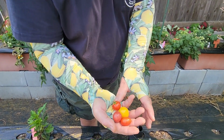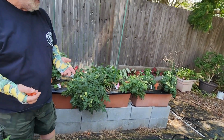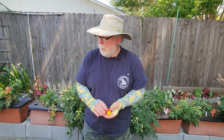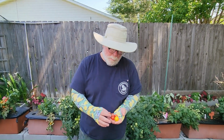So we've got, like, four different colors, shapes, and sizes to these. But I think they're definitely a worthwhile tomato to grow, especially if you've just got a patio or something. I think this would be a perfect plant for that situation. And I'll tell you, this year, seeing how well they are growing, I'm probably going to be growing more of these in the future.